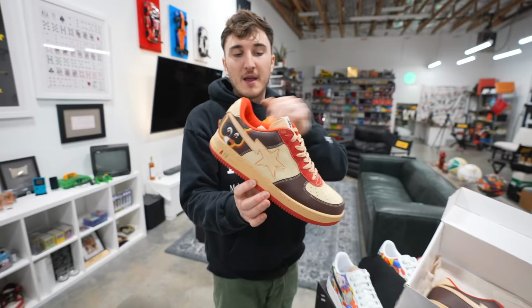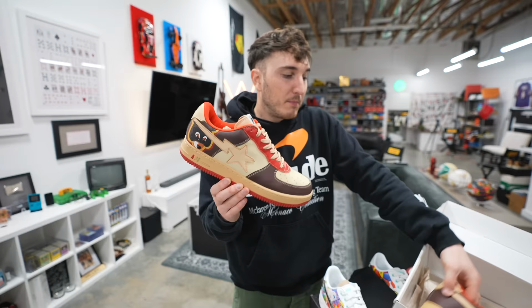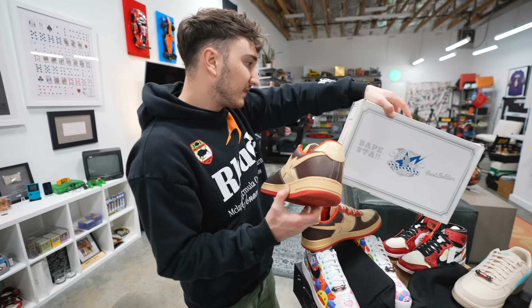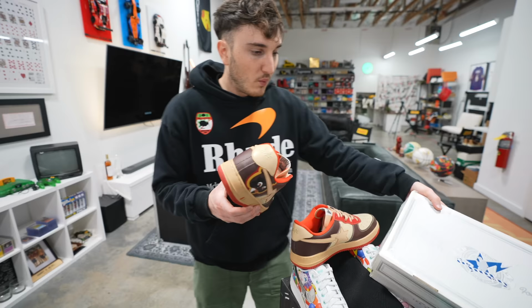Bapestas were insanely popular back then. I remember growing up, my cousin wanted Bapestas so bad, I didn't understand it. But the College Dropout one with Kanye is crazy. This is a size 13 as well. So this, oh my gosh, this is so cool. The box, size 13, price $212. That's crazy. What do we think these are going for?